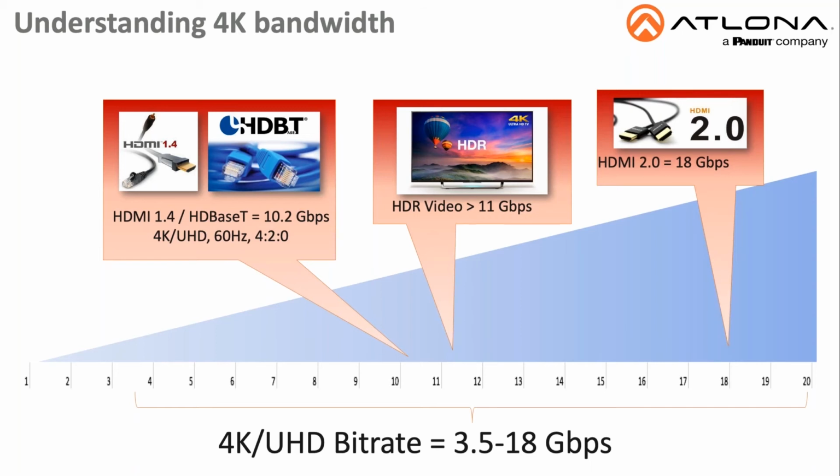So the OPUS switchers actually do employ a type of compression called display stream compression. They take that signal in via the HDMI 2.0 ports. They do a light compression to compress that HDR signal to just under 10.2 gigabits, and we send that out over those HDBaseT ports to the OPUS receivers, which uncompress the signal and then display it on the screen. Now, it's a very, very efficient compression algorithm, which means there will be no visible degradation to the picture quality or change in latency due to the compression.